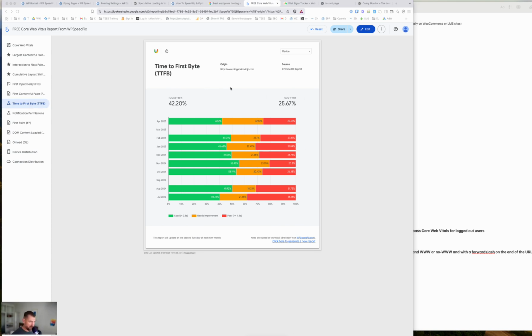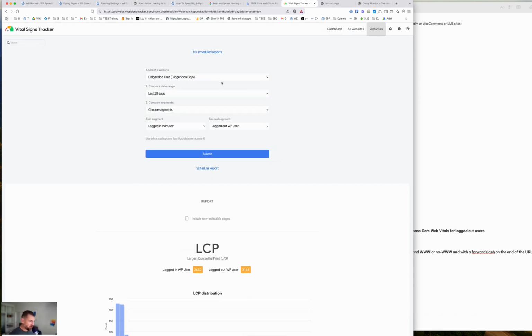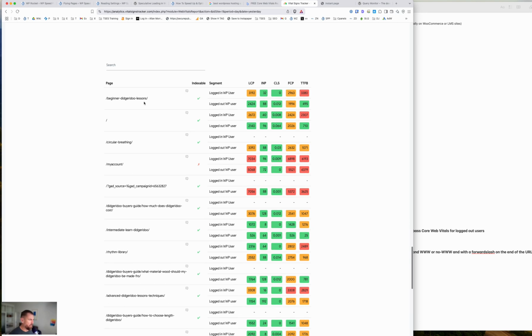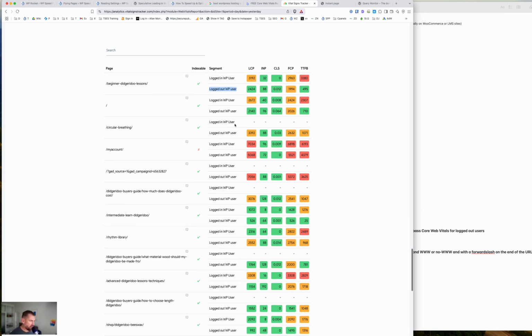So generally improving the speed overall will improve the logged in user speed. If you want to look at that speed in more detail, this is our tool Vital Signs Tracker. So I'll run the same report on the site, last 28 days. So we have the ability to track logged in versus logged out user speed. And if I scroll down here to the bottom, you'll see I've got the list of pages and it's segmented out. So these are logged in users. You can see the time to first byte is horrible, and logged out users, actually the speed is okay. So it's the logged in users generally that are pulling us down and need some work.